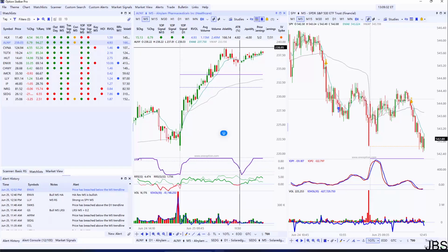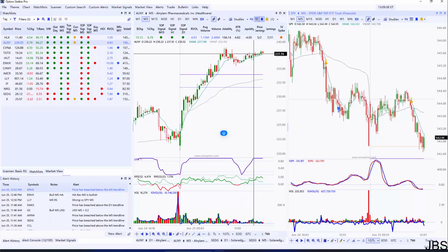And I think it can definitely get back to its high of the day and probably even make a new high of the day. There's good relative volume over here, and some nice, good volume. Yeah, I like this quite a bit. This candle doesn't have a lot of pop. This candle I like a lot more. This gets me a little bit more bullish. So ALNY is pretty nice so far. Let's see what else is looking good.